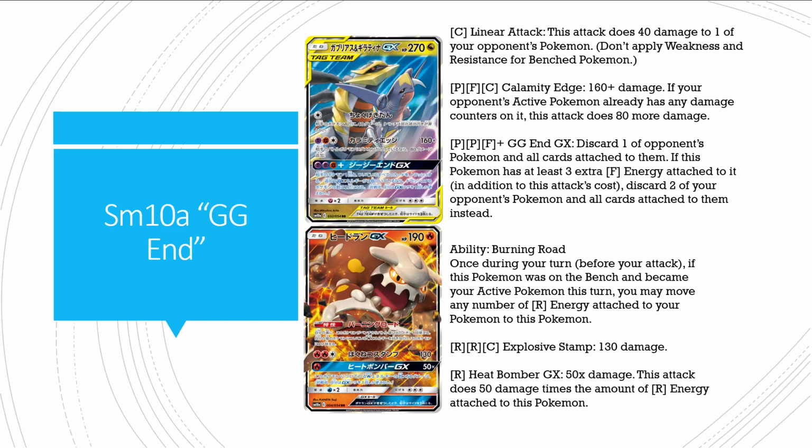Then we have the Heatran GX, 190 hit point fire type, that has the ability Burning Road. Once during a turn, if this Pokemon was on your bench and became your active Pokemon this turn, you may move any number of fire energy attached to your Pokemon to this one. We know that the fire archetypes from Unbroken Bonds are all about energy accelerating all at once, so this guy being able to get into the active and then steal a bunch of energy from elsewhere sounds very promising to me already. Really, really good ability.